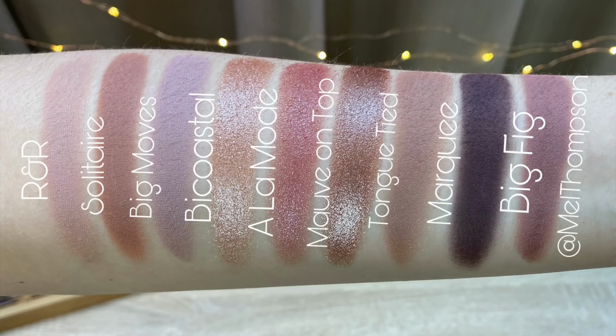Let's go ahead and get into the swatches. R&R described as a pale muted matte pink, Solitaire soft matte mauve, Big Moves soft matte lilac, Bicoastal metallic pink ivory, A La Mode true mauve with pinpoints of silver and copper pearl, Mauve on Top metallic icy rose, Tongue-Tied matte mauve with pinpoints of silver and violet pearl, Marquee muted matte plum, and then Big Fig, mid-tone dusty lavender.